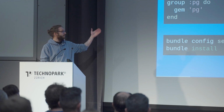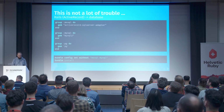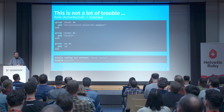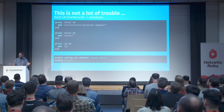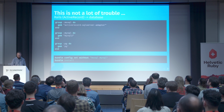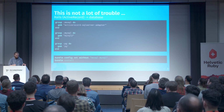So as you can see on screen, this is a part of our Gemfile in one of the applications. And for each database system we want to support, we added a different group with the corresponding gem for the adapter. And now when we want to set up the Rails application, let's say here for Postgres, then we can simply say, hey, if we want to run on Postgres, we don't need the gem for the Microsoft SQL Server, and we don't need the MySQL one, and then we run bundle install, and we'll only get the Postgres gem. And then you set up your database YAML saying, please use Postgres. This is all there is to that.